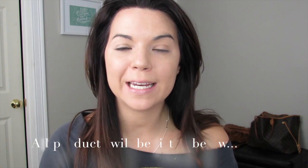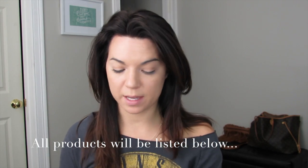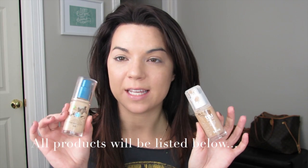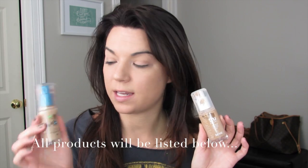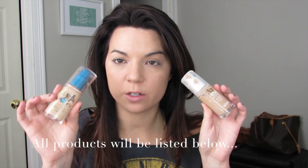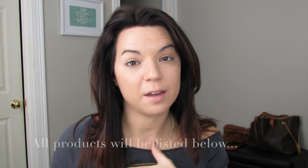Okay, so I already applied foundation just to save on time. I did mix two foundations, both by CoverGirl. The first one was TruBlend, and the second is one of my faves, the Stay Fabulous Outlast 3-in-1. I'm kind of in between colors, and I like both of these, so I mix those two together and just apply foundation. Next up, we are going to do some brows.